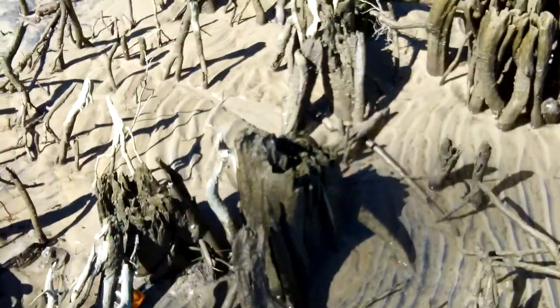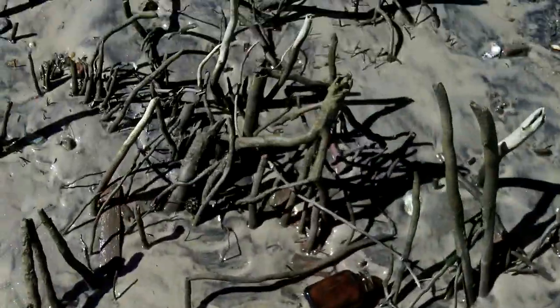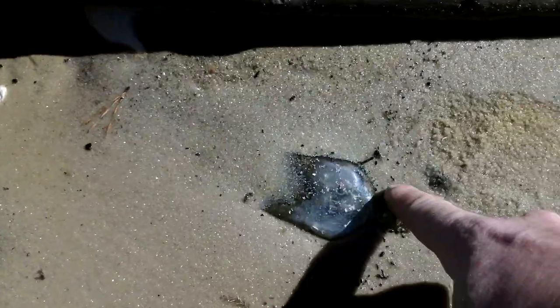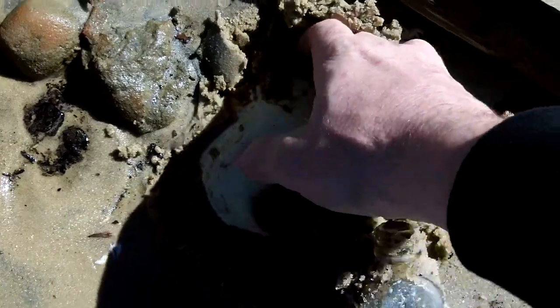Let's come up here and see what might be hiding in here. I hope I don't break my neck doing it. All right, let's see what we got in here. So, this looks like a turn of the century trash pit. There's some bottles down in the sand there. It's like maybe a teacup. Ooh, that might be a whole teacup. Let's dig this out and see.